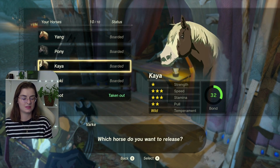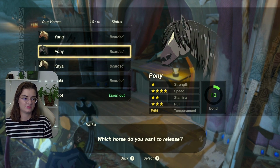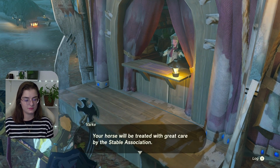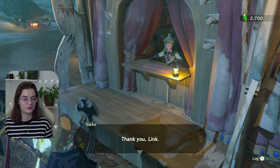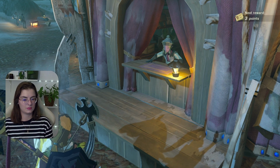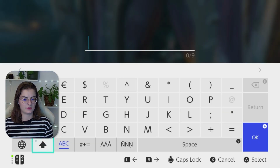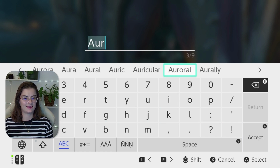Spot is cute. He needs to stay, I guess. Yeah, Kaya can go. And then what we... Ooh, yeah, speed four. What do we call her? I'd say it's a female. Let's call her Aurora for some reason. There we go.